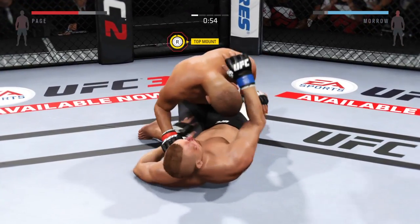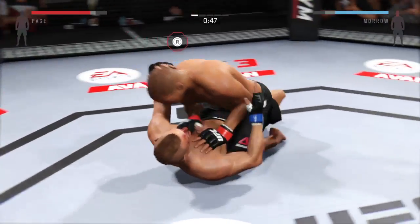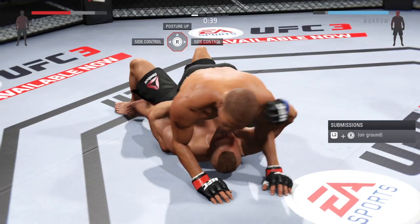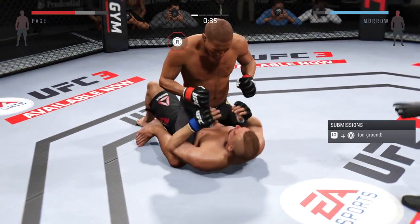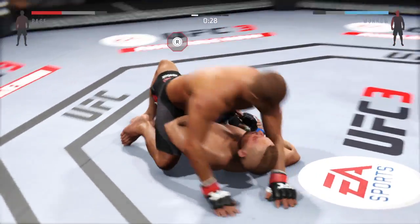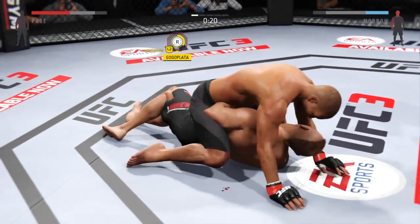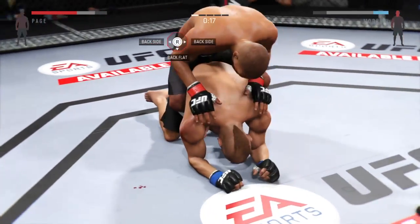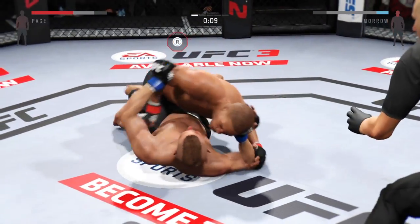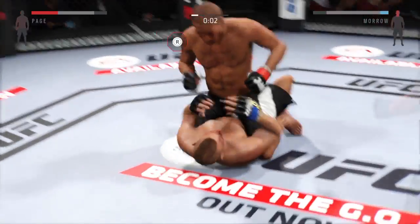Got him down. Look at this. He's out of it. Oh, he's keeping busy from the bottom. Oh, nice big right hand. Oh! 20 on the clock. In half guard now. The Flash has got the full mount again. Oh, he landed a right hand.